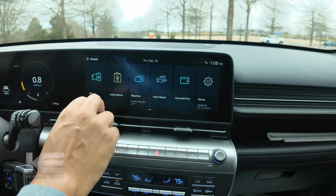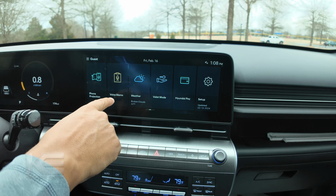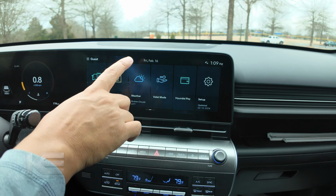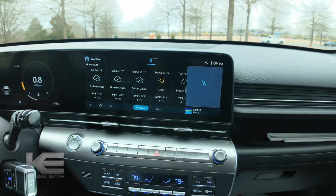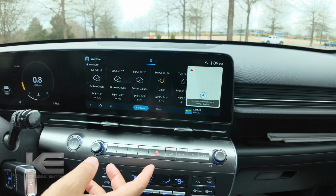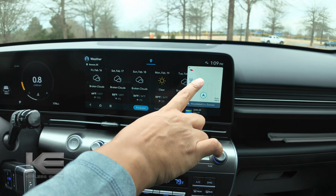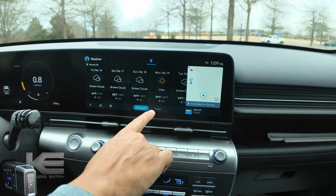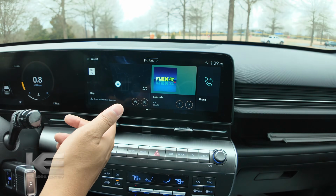So you have your phone projection, which is for Apple CarPlay, Android Auto. You have your voice memos, so you can actually record internal voice memos into the system. You have your weather, and the nice thing about weather is it just clicks into your local weathercast, whoever that is in the area that you're in. It'll actually give you a map to show you on the right-hand side exactly where you're located and where the weather's coming from. You can see the forecast. You can see today's weather. And if you go home, it comes back to the main home screen.